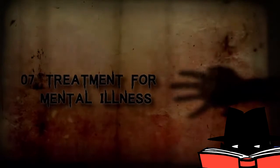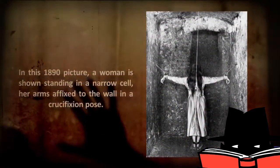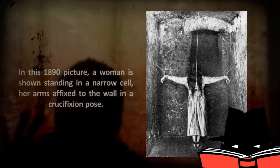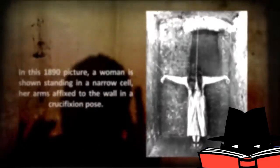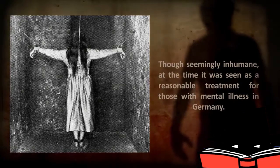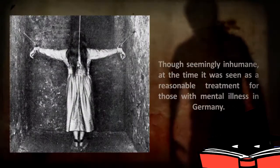Number 7. Treatment for mental illness. In this 1890 picture, a woman is shown standing in a narrow cell, her arms affixed to the wall in a crucifixion pose. Though seemingly inhumane, at the time it was seen as a reasonable treatment for those with mental illness in Germany.